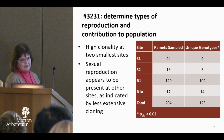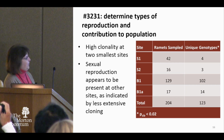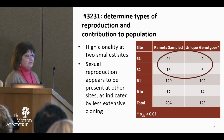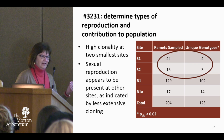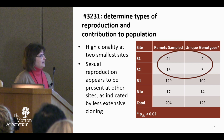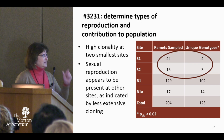The second question in the recovery plan had to do with reproduction, what kind of reproduction was taking place. These are the 2 small sites near Shafter. And we sampled 58 ramets there. And the clumps were separated, and we thought, well, we'd have quite a few individuals. Actually, after the genetic analysis, there were only 7 unique individuals amongst those 2 sites.